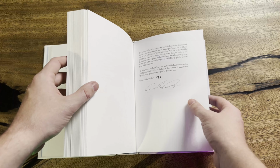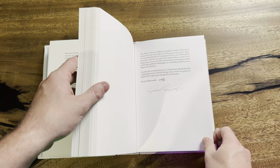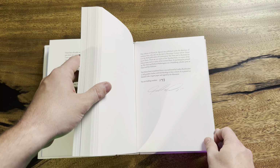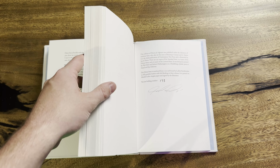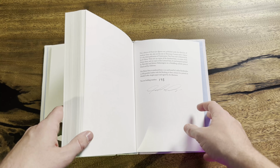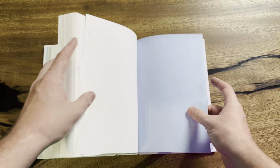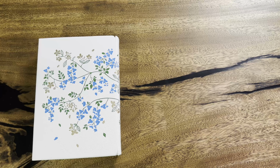Okay, here's the signature page. 173. So yeah, this Deluxe State is numbered from 1 to 200. Bound by Ludlow Bookbinders in full goatskin leather with foil blocking in 3 colors. Printed on Madrid litho 160 GSM paper. Signed by the illustrator. This is copy number 173. There you go. Man, what a beautiful book.